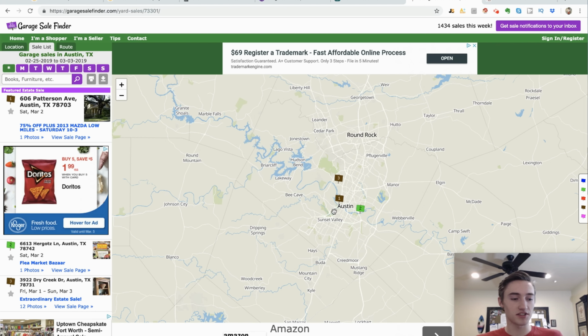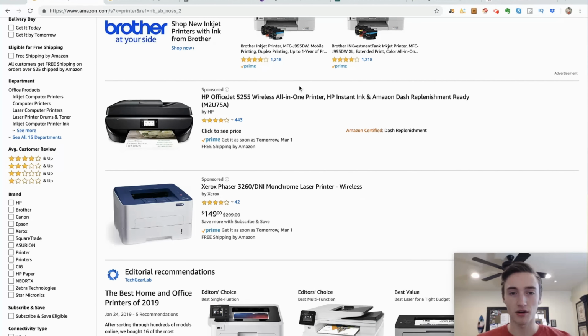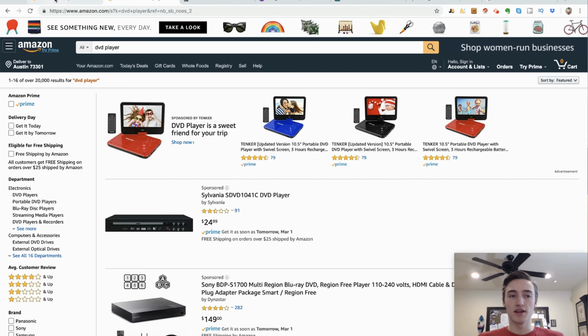I was about to leave, and I saw this little leather bag. It looked really old. I went and opened it. There's a camera inside of it. I typed in the model number. What was it? It's one of those action shot, really vintage cameras. I ended up looking it up on Amazon. It was worth like $250. I bought it for $7. Just the endless amount of items you can find is amazing.